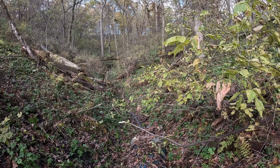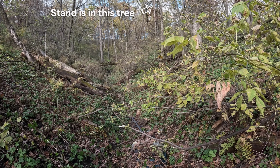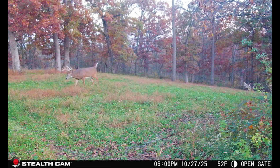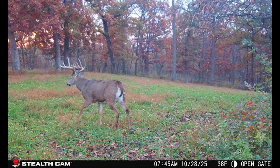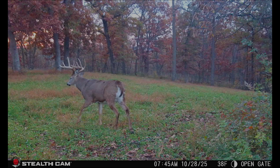Hopefully that's good enough. There's a buck that I'd really like to shoot. He's been showing up in daylight quite a bit the last few days in that area. I don't have a camera there, but in that general area, he's fairly active. So maybe we'll get a chance at him this evening.